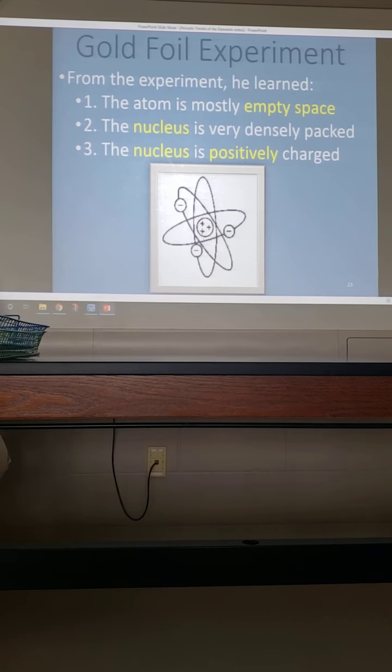So, yesterday, we talked about a few things. Where are you going to find the majority of the mass in an atom? Don't shout it out. If you know or think you know, raise your hand. Where are you going to find the majority of the mass in that entire atom? What do you think, Brookston? Nucleus. Very good, the nucleus.